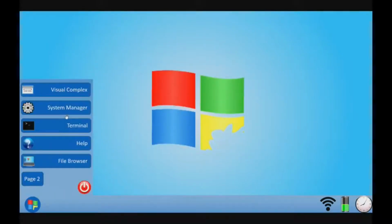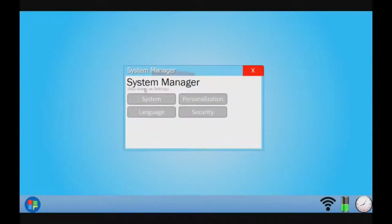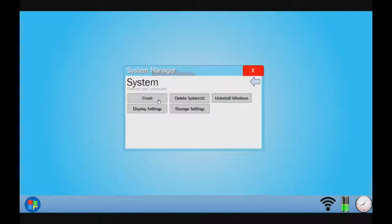System manager, also known as settings. We can go to system. We can do clash or delete system32 or uninstall Windows. Let's try deleting system32. Right there.